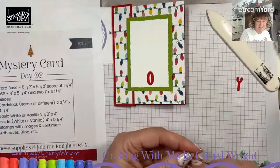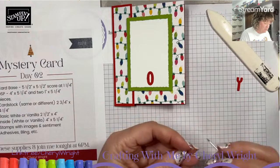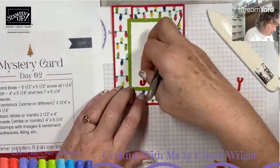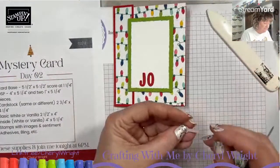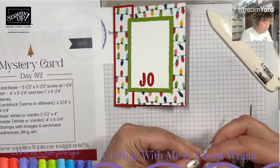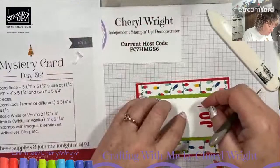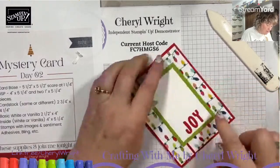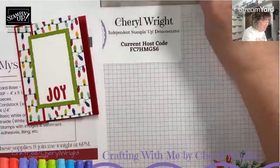So there's my O. It is a really cool die. I am pretty excited about it. It's in the new catalog. So unless you're a demonstrator, you can't get it until January. Unless you want to just sign up. You could get it in your starter kit. There you go. Isn't that cute? All right. I like that. That was my aha moment when I was getting... See, I even have the stamp ready to go, so I might add that on there.